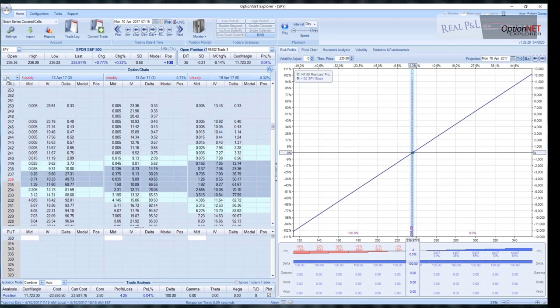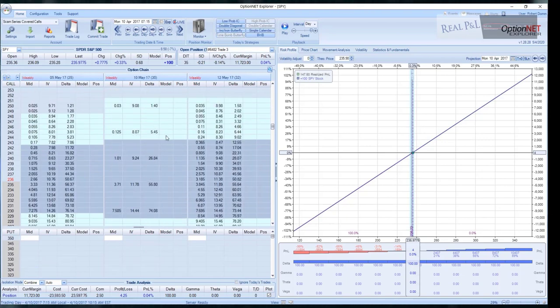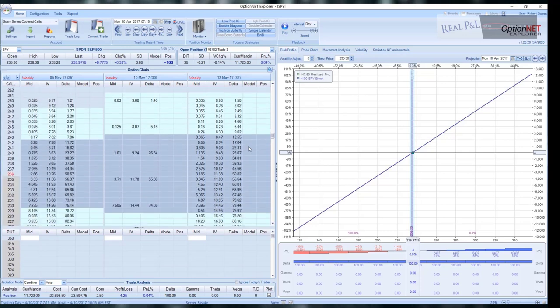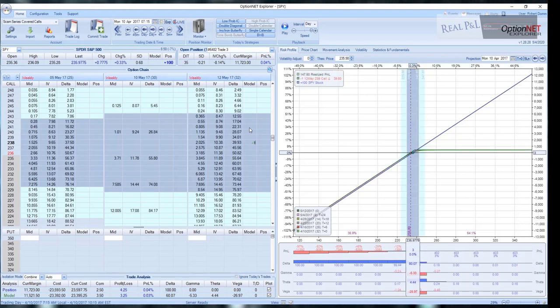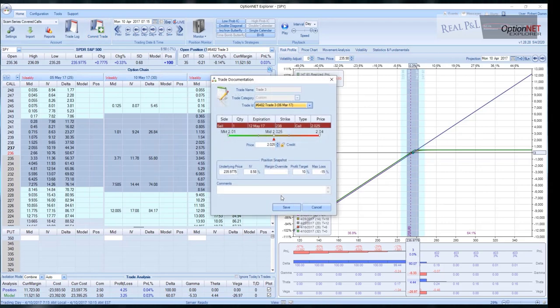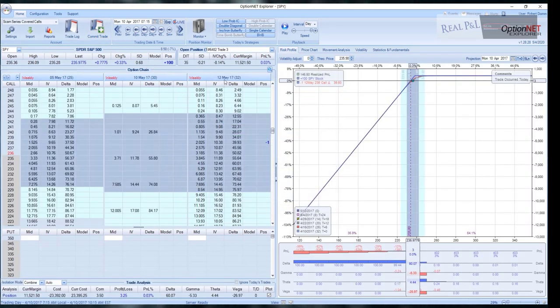Now we'll go 30 days out. Right here, not a lot of strikes available. Probably go here. 40 delta. Here's 39, -1. Collect $2. Okay, let's go to May 12th.